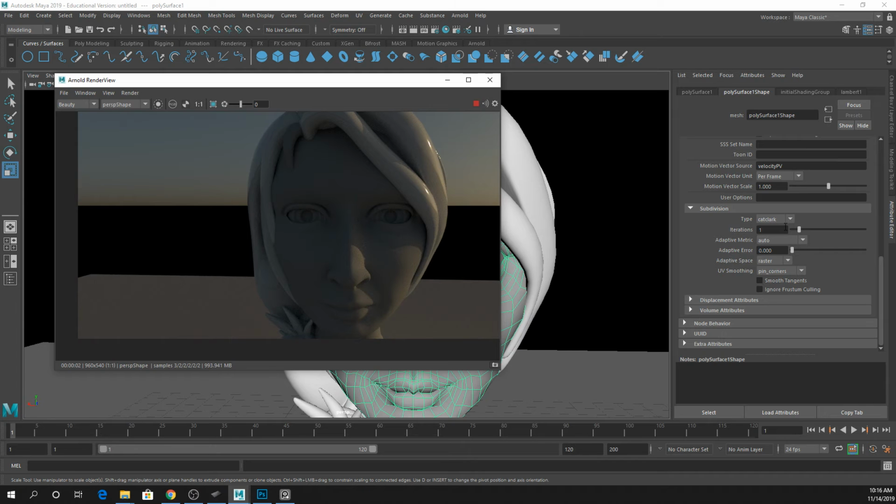And then if your displacement map isn't showing up the way you want, if you're ever using a displacement map, you can turn the number of iterations up, and that'll basically add in more fake geometry for the displacement map to work with.